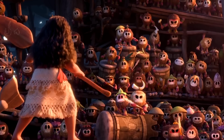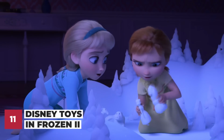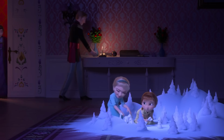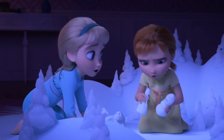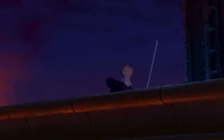Coconuts. It's sweet to see Elsa and Anna as kids playing with snow toys before bed. But those aren't just regular toys. They're characters from past movies. We spotted Dumbo, Baymax, and Bolt. It's so cute that Elsa and Anna are playing with the snow toys that Elsa magicked up. But it's even cuter that the creators chose to feature past characters.